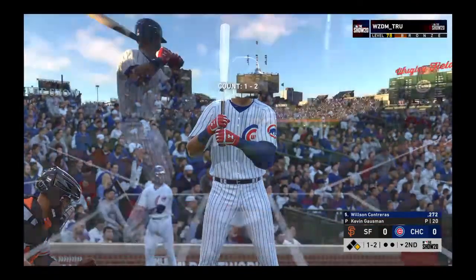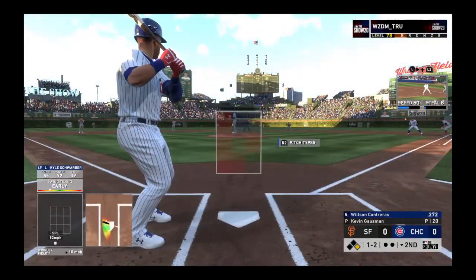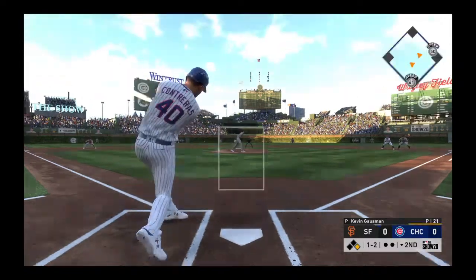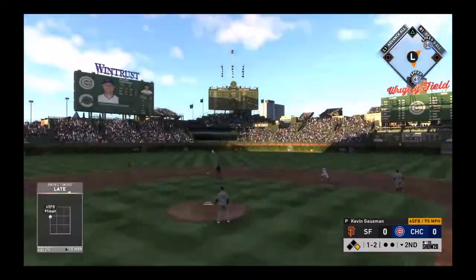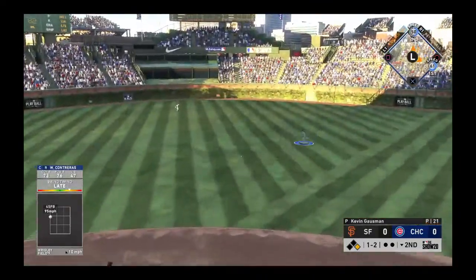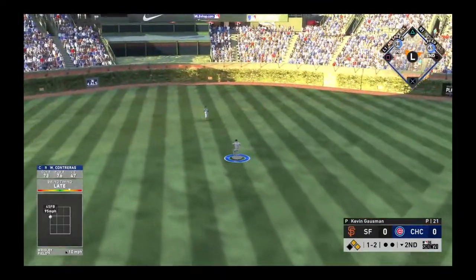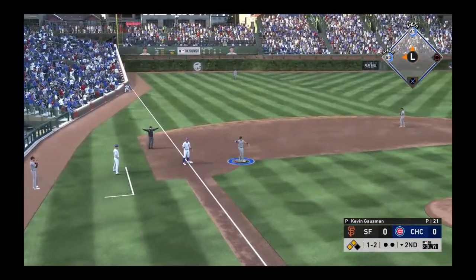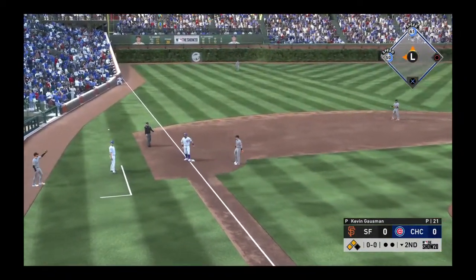Now at the plate, Wilson Contreras. He'll get to take his first cuts here. Swing and a little blooper to center. And that's in there. Base hit. Throw into third. And they've really got something going here. Runners at second and third to start the inning.